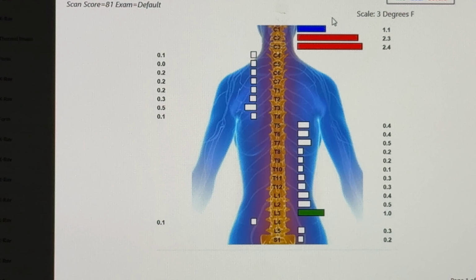I'm gonna go over the scans now. This is the first scan when she first came in. So on this, the white is actually normal. The green is areas of mild nerve interference. Blue would be moderate, and then red is severe. So these are not areas where there is pain, but it's areas along the spine where the brain is not communicating well with the rest of the body.